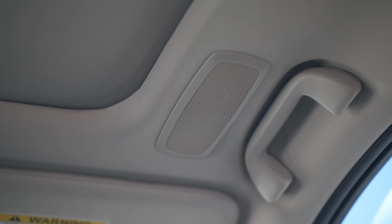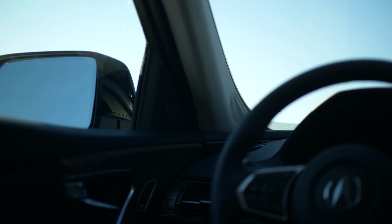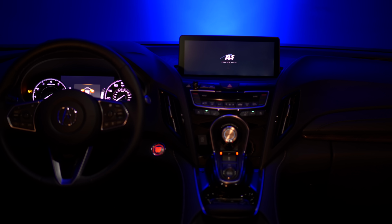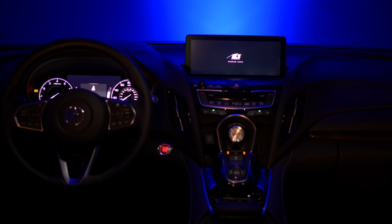You have to step up almost $20,000 more to get an audio system that is this satisfying to experience. On to the negatives, and truthfully, there's so few, it's just a testament to how good the RDX is. So let's get started. The 10-speed automatic transmission.